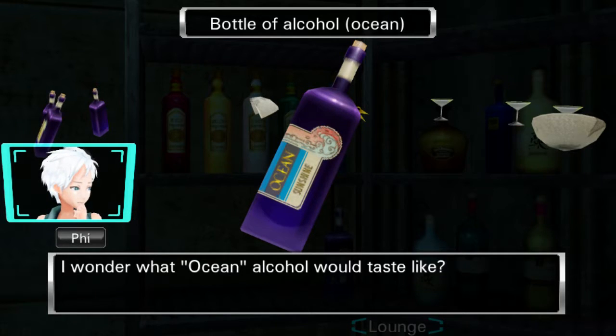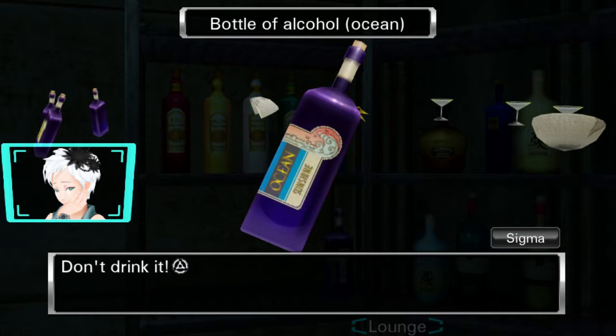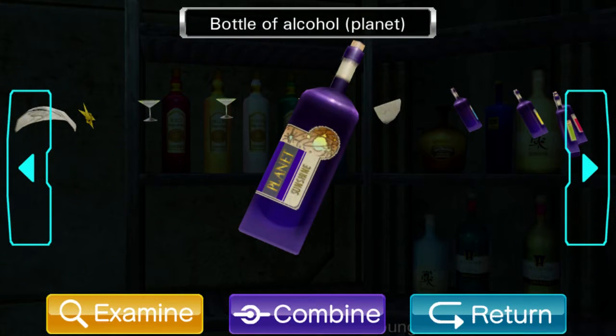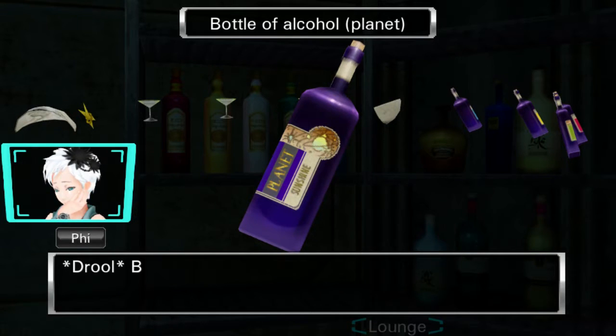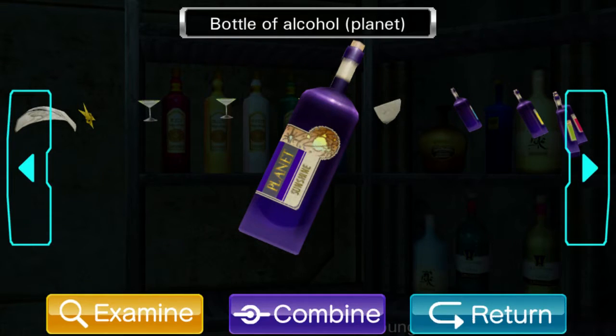I wonder what ocean alcohol would taste like. Salty, maybe. I hope it's not salty. Now I want to try it. Don't drink it! These are all for me. Planet alcohol. That's a pretty weird name. But with our powers combined... Don't drink it.